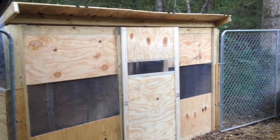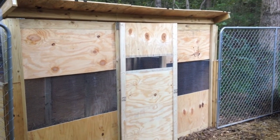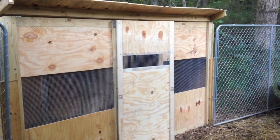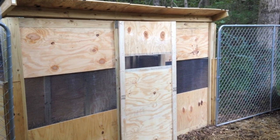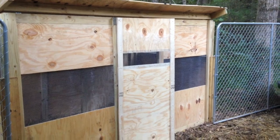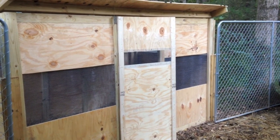Here's the finished front of our coop. All we have left to do is put the door on, and then we will paint it and put some shingles on the roof. But the girls and Ferd will be able to sleep in their new coop tonight. Yay! Here's everybody checking out their brand new coop.